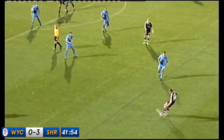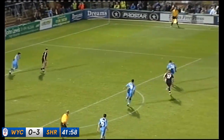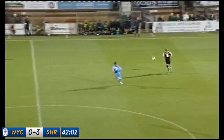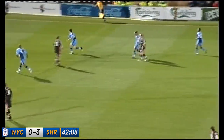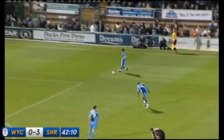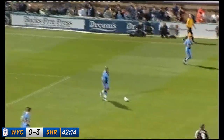Cansdell Sheriff, 35 yards out. Clips the ball in. Header for Hibbert this time. It's covered by McCracken, and Wycombe clear. There's just no outball for Wycombe. And Scott McLeish, the Wycombe striker, who scored 25 goals for Wycombe last season, is an absolute passenger up front. He's doing nothing. He's so ineffectual, having no service.